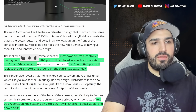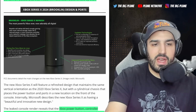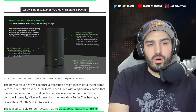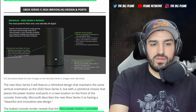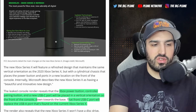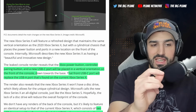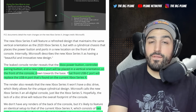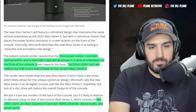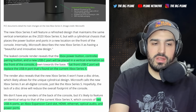Now, in terms of the picture and how it looks, we've seen it cylindrical, same vertical stand. I mean, it looks fine to me. I like the sleek, simple design of these consoles. I don't like the design of the PS5. I actually like the design of the Series X better. I know it's very simple, but it just fits nice in my entertainment system and looks good. But you can see here that the Xbox power button and the controller pairing button and the new USB-C port will be placed in a vertical orientation on the Xbox Series X digital. And the front USB-C port will replace the USB-A port, which is currently there right now on the Series X.